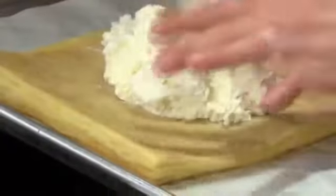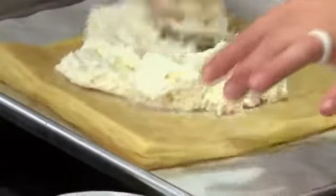Need my hands in there? I bet you want those in there. Oh, I would eat that cheese all day.